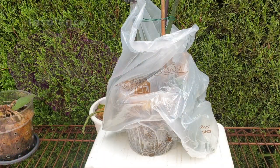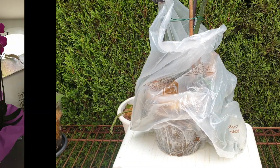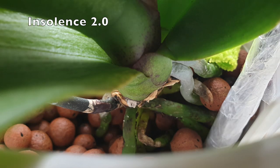The next gift I got from my daughter was insolence. So this is the original insolence that I have. Since I noticed when this orchid arrived as the gift that it was, it had a terminal spike, my heart sank. So I already have a replacement for her, recently transitioned into Leca and self-watering, so far doing really well. Another video on her later on.